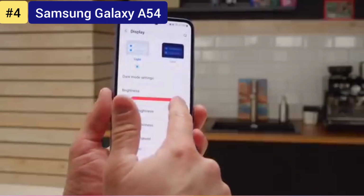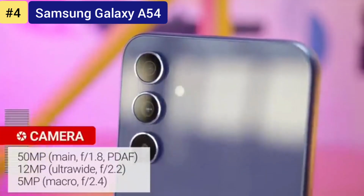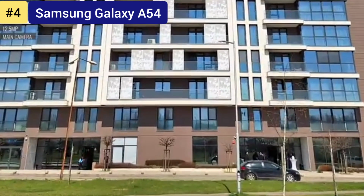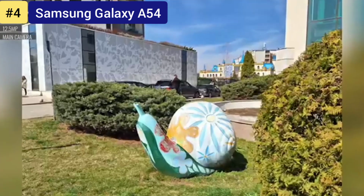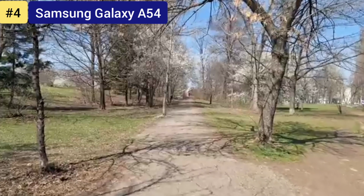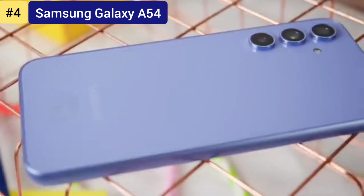The main camera is an optically stabilized 50MP f/1.8 sensor, which is joined by a 12MP ultra-wide and a 5MP f/2.4 macro sensor. The snappers take photos that are bright and colorful, which makes shots of wildlife, food, landscapes, or people pop. There's good dynamic range for a phone at this price, and pictures are sharp too, as long as you take them on the main camera.